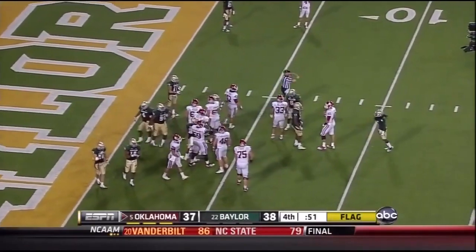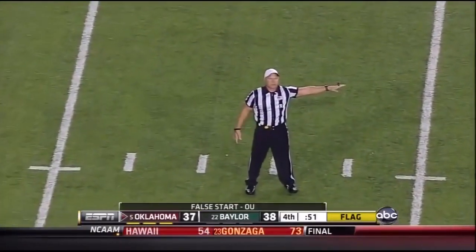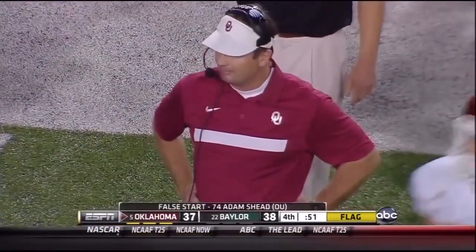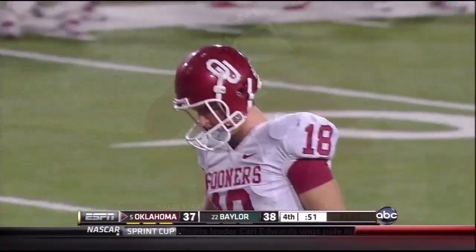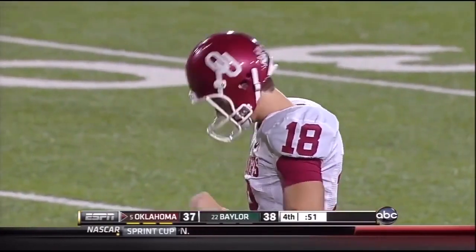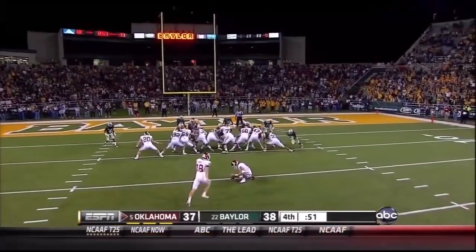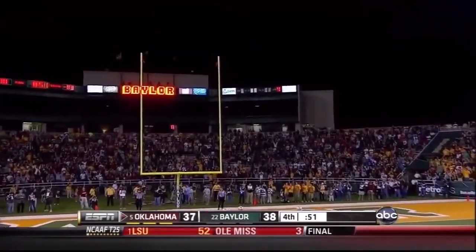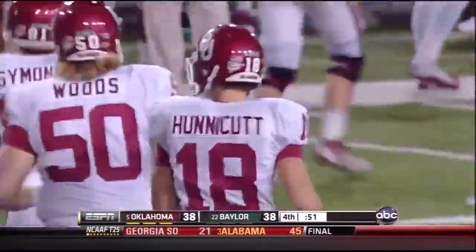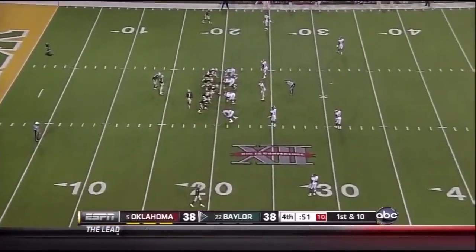Flag came in there, and there was motion. Now they'll have to kick it. False start. Offense. 5-yard penalty, retry. That was a gutsy call by Bob Stoops. Michael Honeycutt, the redshirt freshman, walk-on kicker, to tie the game and keep hope alive in the BCS. 38-38. 51 seconds remain. Now is the time that the Oklahoma defensive front needs the same pressure they had to start the game.